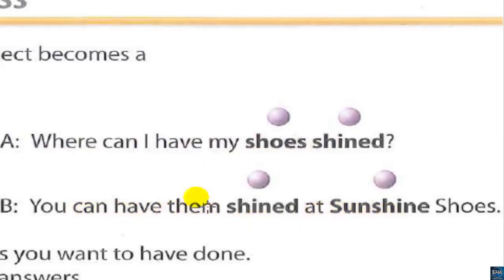And here, them, no stress, because pronouns, we don't stress pronouns like it, them, you, he, she, because they are old information. Also, you can have them in American, I can make the th silent and say m. You can have them shined at sunshine shoes. So don't stress pronouns like them or it.